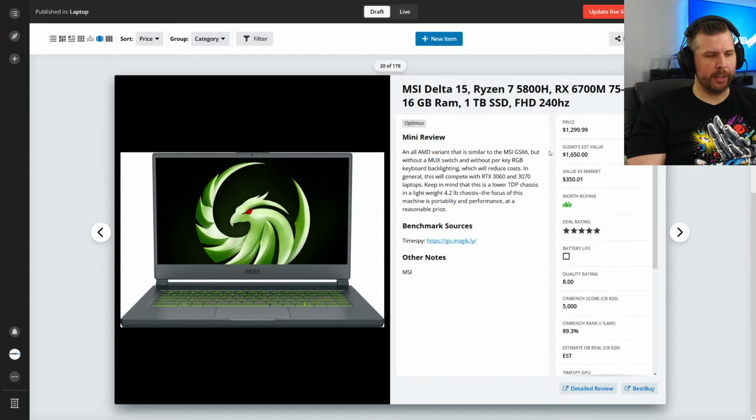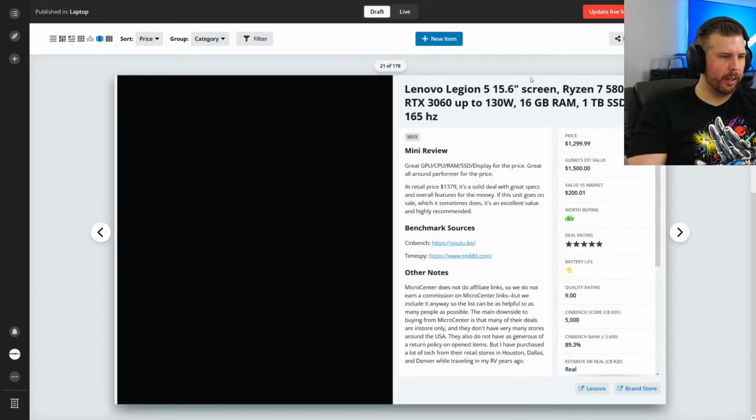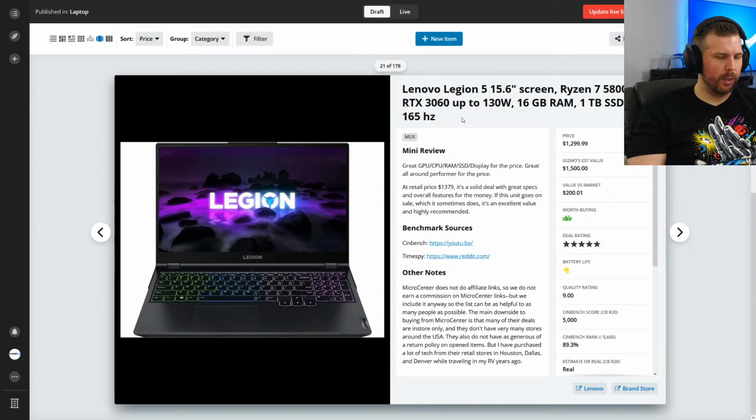So definitely one to consider if you're right around that price point. Fully featured machine, no upgrades required to be happy with it. So Legion 5, Ryzen 7 5800H, 3060 up to 130 watts, 16 gigs of RAM, 1 terabyte SSD, Full HD, 165 hertz. $1299. I'm estimating a $1,500 value. So again, a very nice deal, and you can get this.